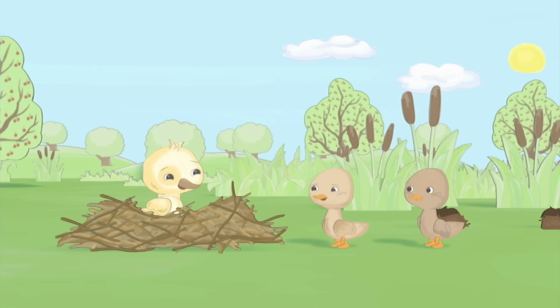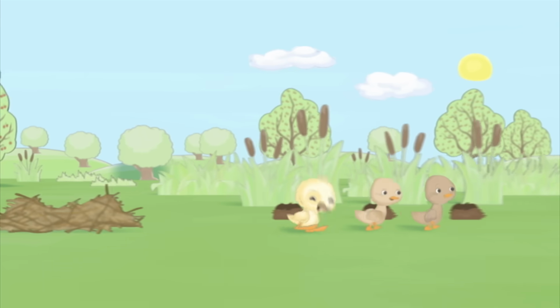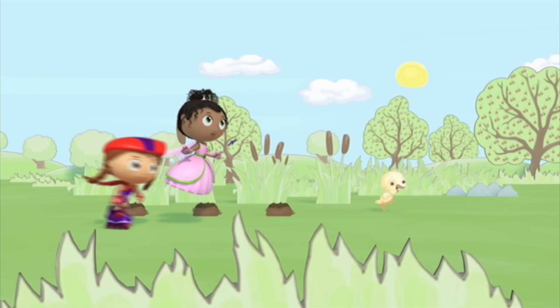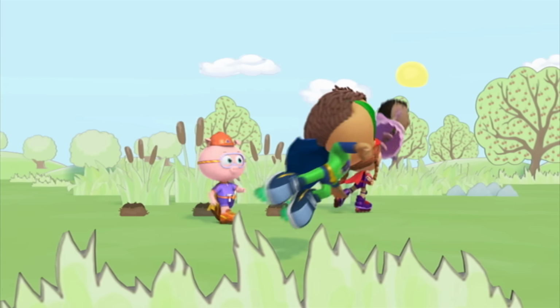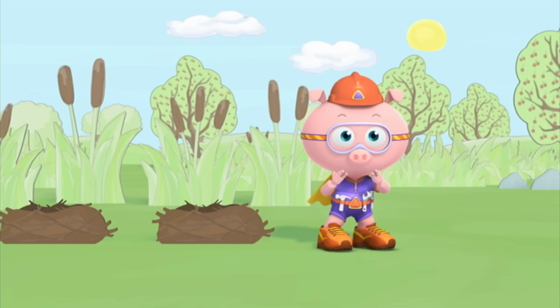Oh, cool. You got a bigger nest. I know! Best nest ever! Come on, ducklings. Let's go play. Quack, quack, quack. Hey, guys! Wait for me! Follow that duckling. Remember to look for super letters.